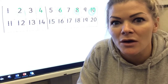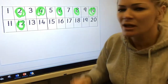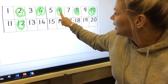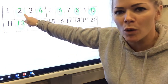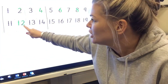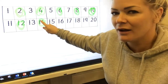The big numbers. 6 plus 6 equals 12. Can you see a pattern? You miss one, draw one. Miss one, draw one, miss one, draw one, miss one, draw one. So I think I can cheat. I think this will be the next one. Should we check?